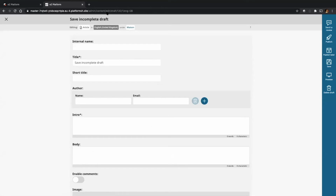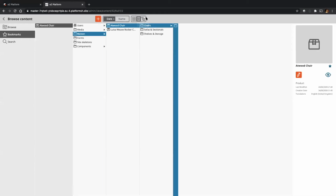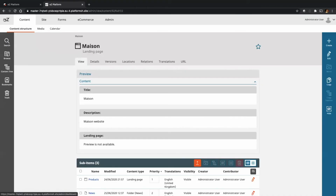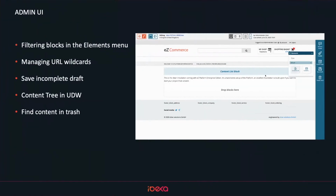Next is a minor improvement in the way you browse. So we added a new mode, which is the tree. So you can just switch. If you are accustomed to using a tree, you'll be able to use tree in the Universal Discovery widget as well. And the final one, which I won't be able to demo, is finding content in trash.